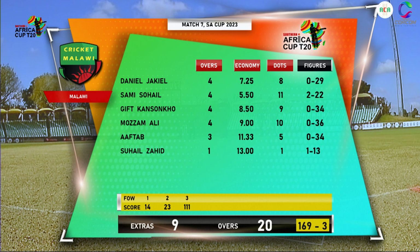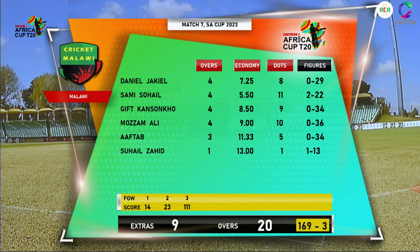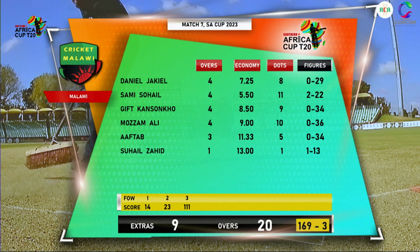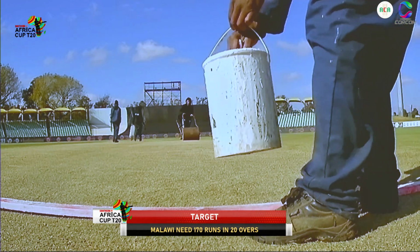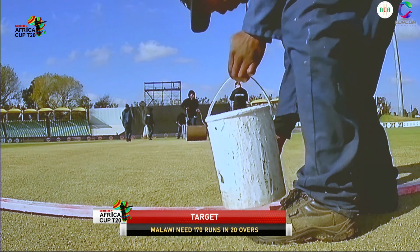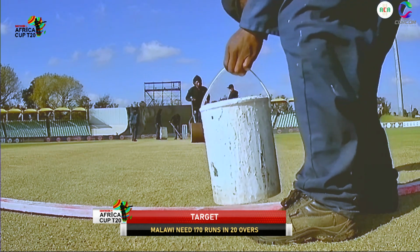Here's the bowling figures. Not a great day at the office for the bowlers. 2 for Semi Suhail and 1 for Suhail Zaid, the youngster who just bowled the 1 over. Apart from that, the bowling's been expensive. And so, as clear as daylight, in a short while, Malawi will need 170 off the 20 overs.